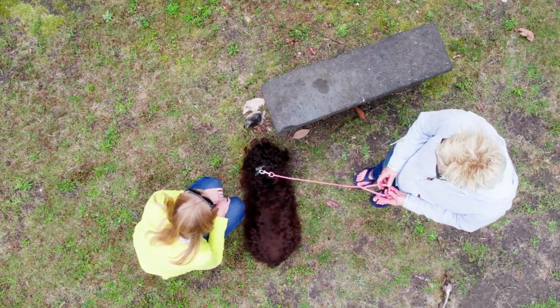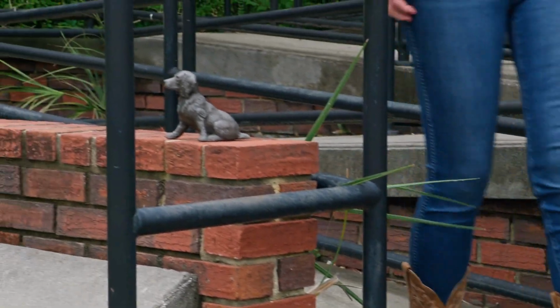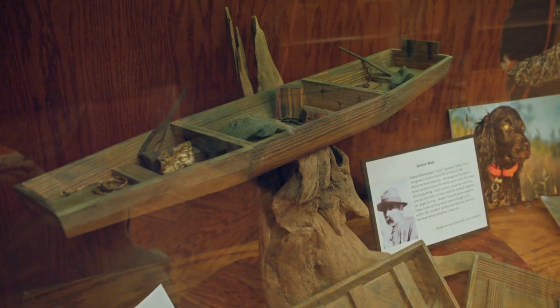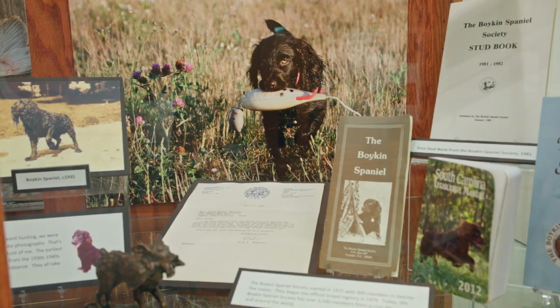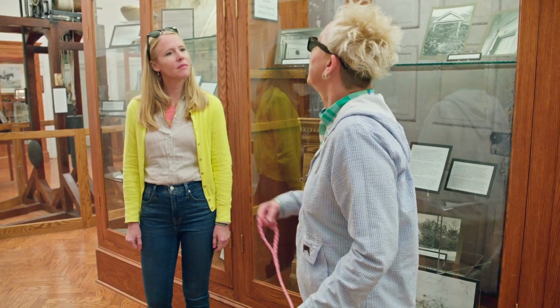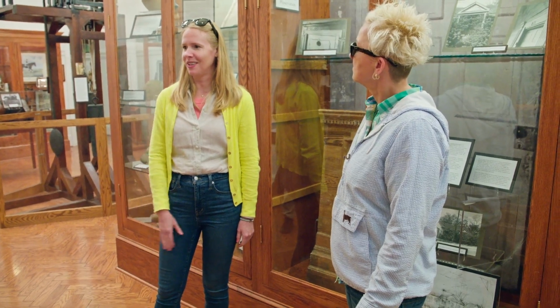Next Boykin. We head into the Camden Archives and Museum, where an exhibition is dedicated to the Boykin Spaniel and its history. The sectional boat is down here, which is why the Boykin breed was so important to this area. They used that boat to hunt in the swamps, and the Boykin was small enough to take in those boats that didn't rock the boat when they would jump out and get back in with the game. This is so cool, and it's so neat that dogs, people, anybody can come in here and check out this history.